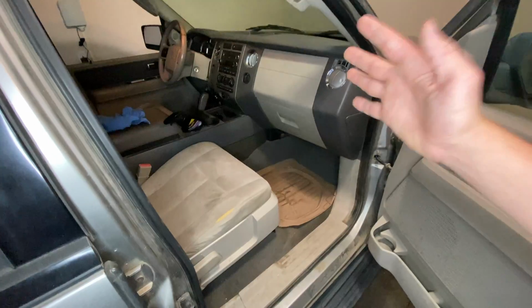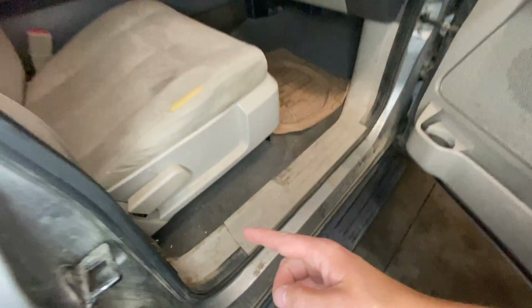What I'm gonna do for this part is I'm just gonna show you around how filthy this car actually is, and then I'm gonna snap my fingers, and the next thing you'll see will be after the car has been completely detailed. I will show you guys that in a second. Okay, so to begin, I'm gonna show you around. Look at these door sills.